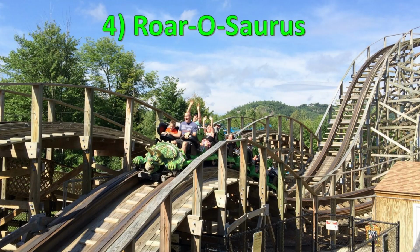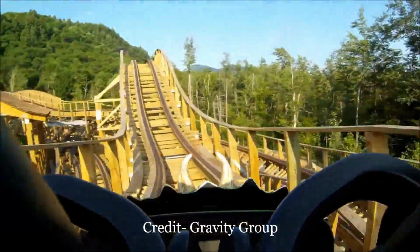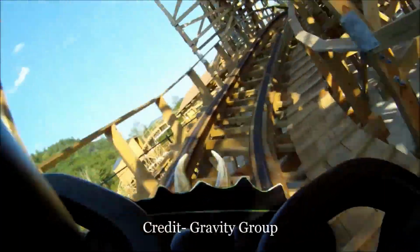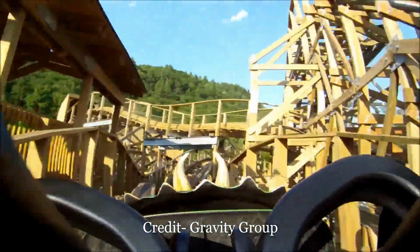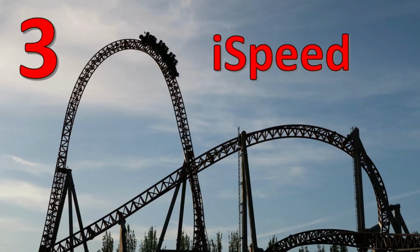Number 4. Roar-O-Saurus at Storyland. This coaster may stand just 40 feet tall and be located in a children's park, but this Gravity Group wooden coaster is an airtime machine. Roar-O-Saurus hauls through the layout, delivering abrupt airtime on every single hill. The rapid-fire bunny hills during the finale remind me of Steel Vengeance's finale, which is quite the compliment for this itty-bitty woody.